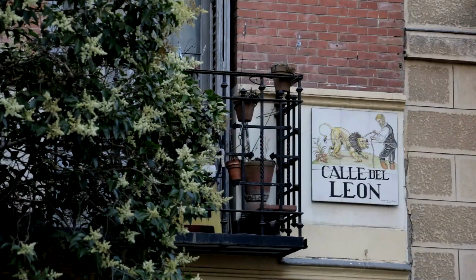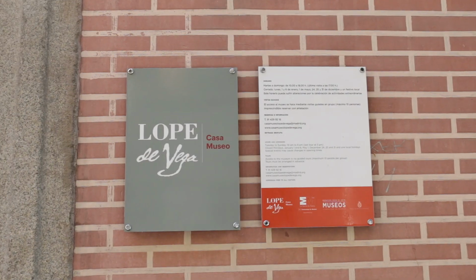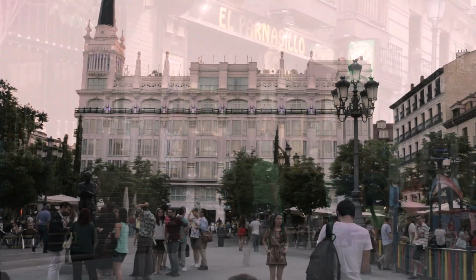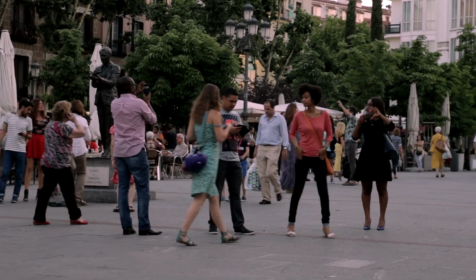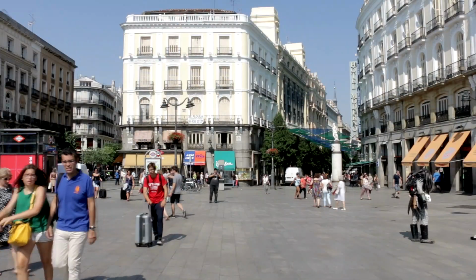before detouring right into the Calle Leon and then second right to visit the house of Lope de Vega, another famous writer. Return to the Calle de las Huertas again, before turning into the Calle del Príncipe, past the Plaza de Santa Ana, especially popular during the hot summer evenings and where the ambience is extremely agreeable, then at the end go left towards the Puerta del Sol.